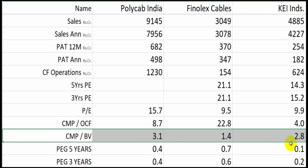KEI Industries also was high at 2.8. I would want to buy when price to book is below 2.5. So the most economical in terms of price to book seems to be Finolex, but in the earlier ratio of price to OCF it was very expensive.